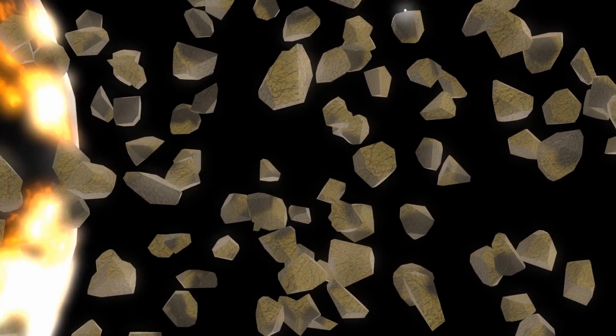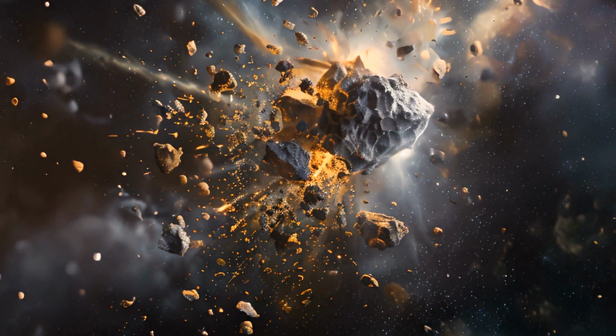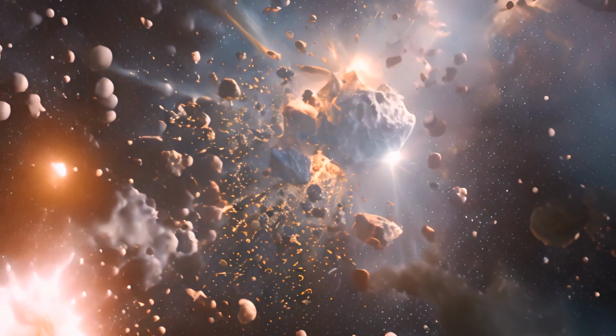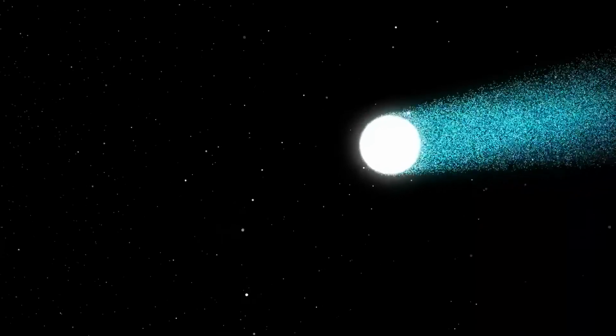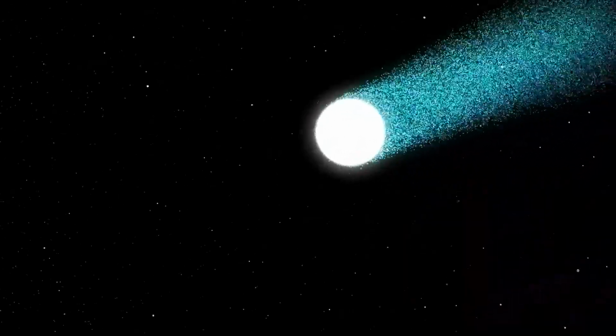Scientists can learn more about how the parent comet was put together. And they've discovered that one fragment of Atlas disintegrated in a matter of days, while another piece lasted for weeks. This suggests that part of the nucleus was stronger than the other part. But the explanation for why it broke apart is still up in the air, pun intended.